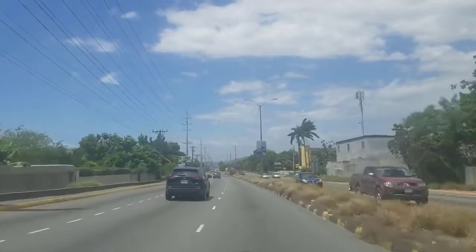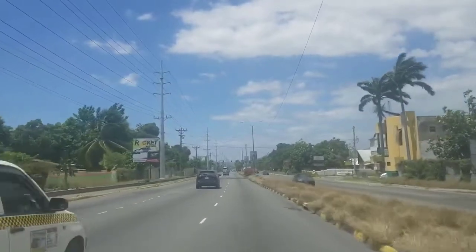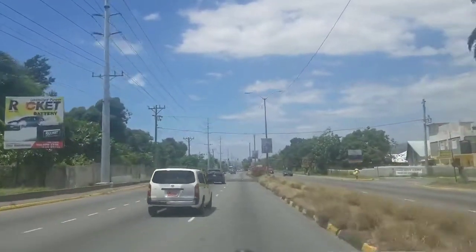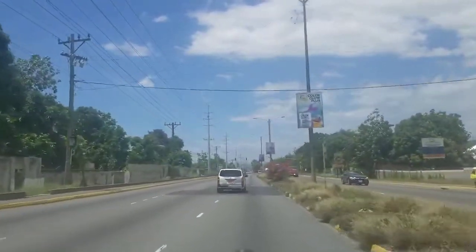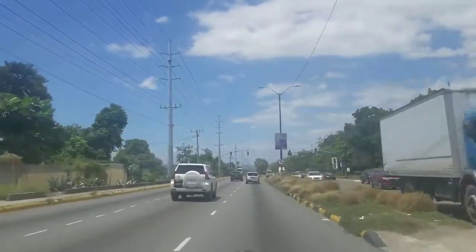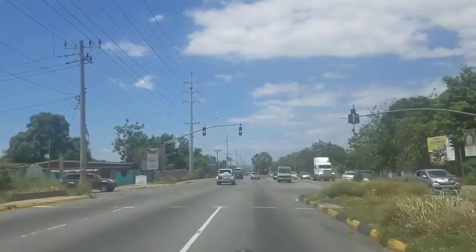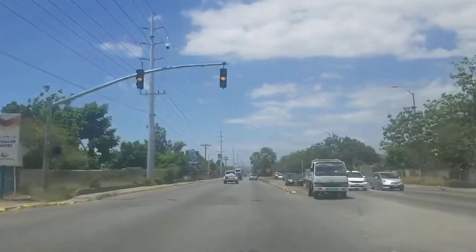Highway 2000, the PJ Patterson Highway that runs from Mandela to Maypen and eventually Mandeville, and then you have the highway from Mandela that takes you to Ocho Rios, or more specifically Mammee Bay. So Mandela Highway is the busiest road in Jamaica.